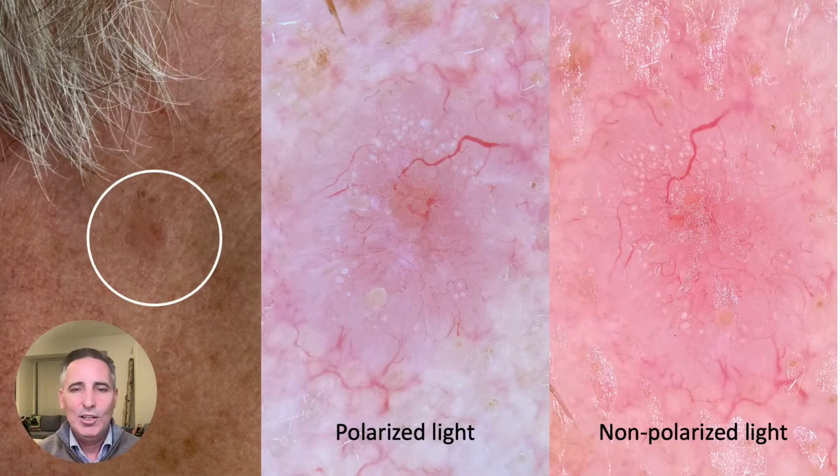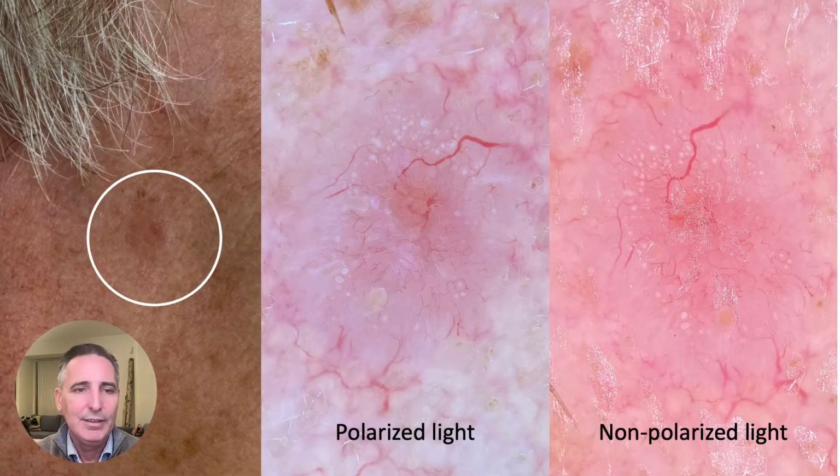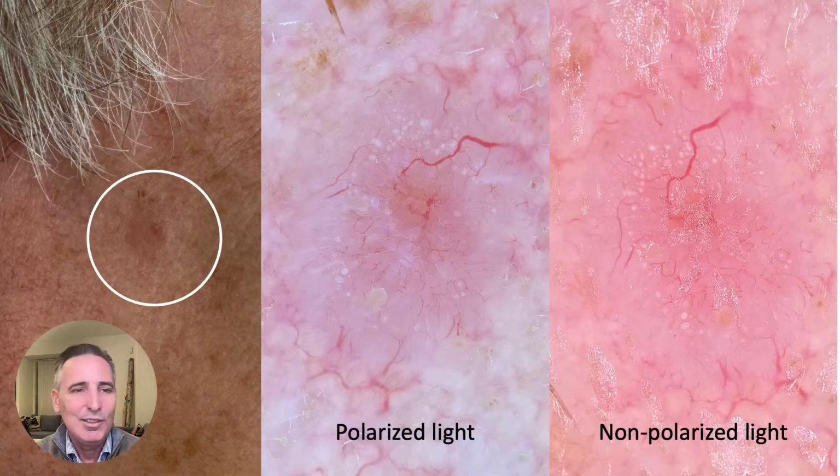Okay, so this is a relatively new, newly described finding, and it's due to calcifications within the basal cell carcinoma. And at least in the first publications, it seems to be a feature that's more likely to appear in the more aggressive subtypes. But we have to study this a little bit further in the future. So something else to keep an eye out for.